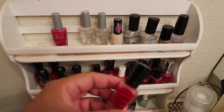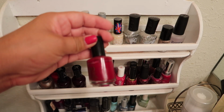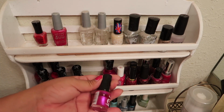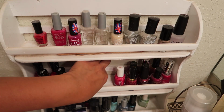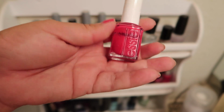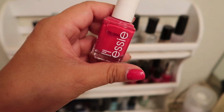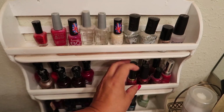I do like this one. I'm going to keep that. This one is old. That can go. Ooh, that one is so pretty. That one I can keep. You know when you get to that dry, it's like dry and it's really hard for you to apply it on your nail. So I'm going to go ahead and just toss that one, although I do like that one.